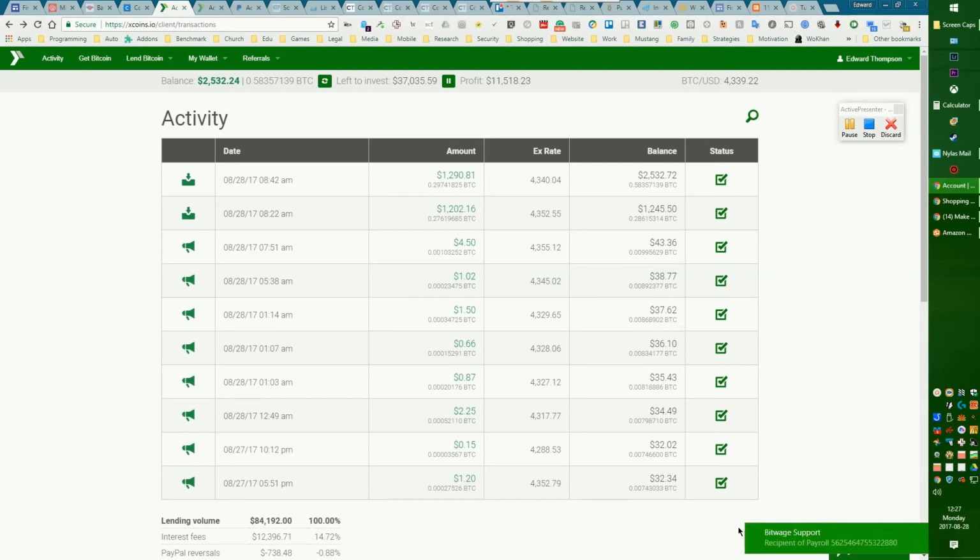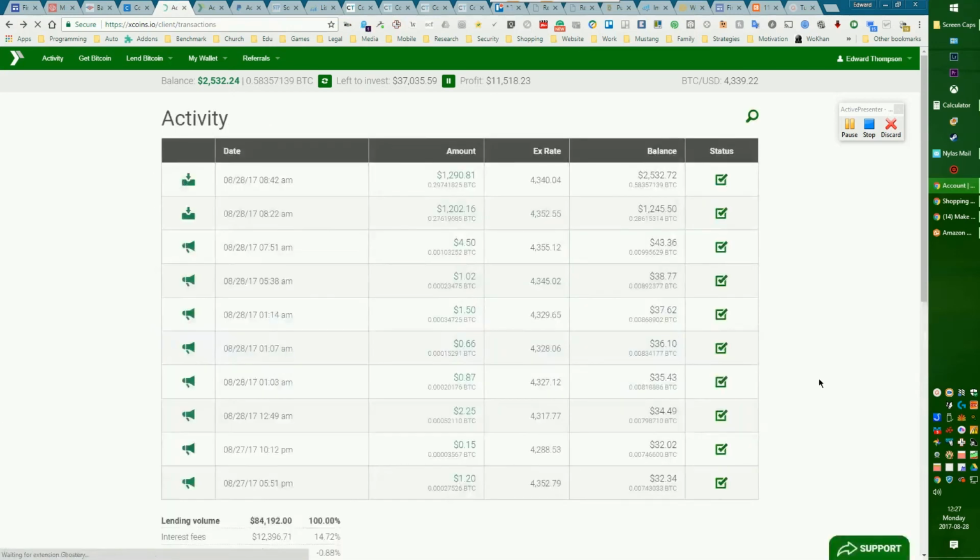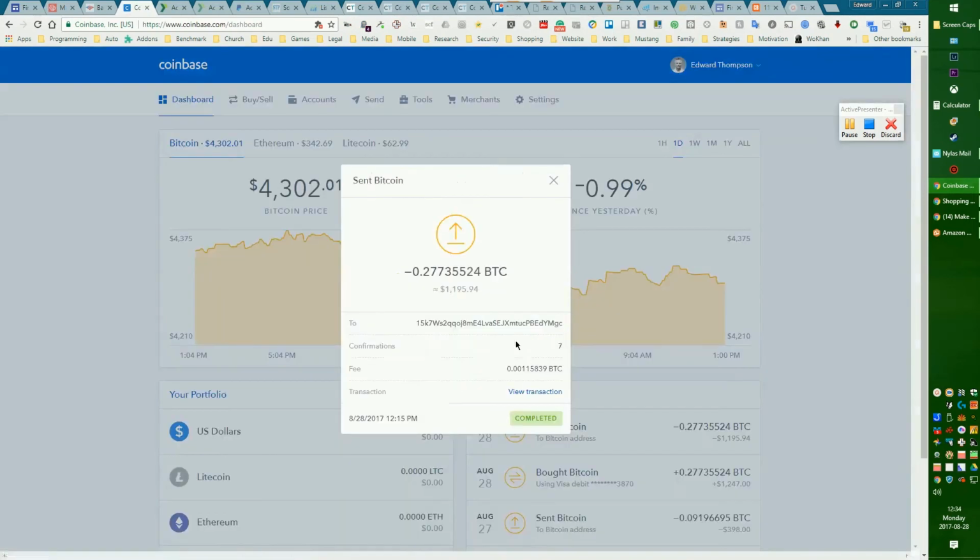I just got confirmation that the payroll went through. So let me see. 5 confirmations here. Apparently 5 confirmations is what's necessary for Bitwage to give a confirmation. Okay, after 6 confirmations on Coinbase, the transaction is marked as completed. It's now obviously up to 7 confirmations.